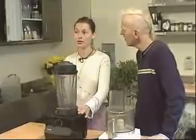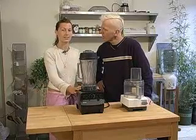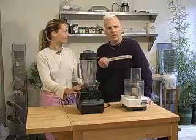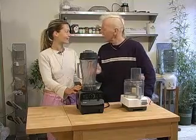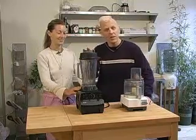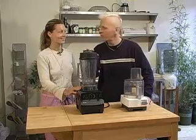Another thing you can do is count on it for breaking down seeds, if you pour in flax seeds or other nuts as well. Because there's a lot of hormones, a lot of micronutrients within seeds, and we can actually unlock the potential of those seeds and add them to our body with this machine. So it is expensive, but it can add a great amount of vitality to your diet.